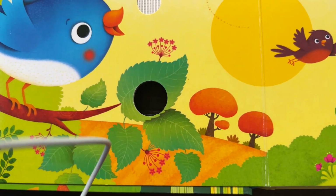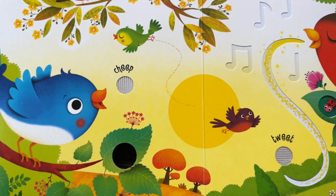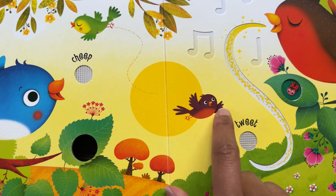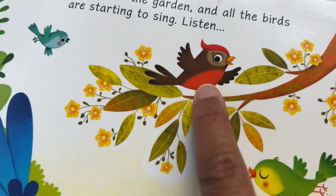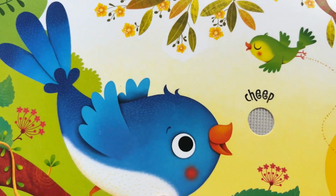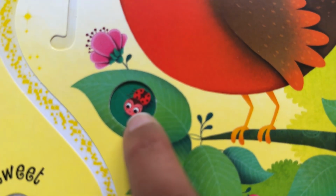Look at all these animals and different kinds of birds. See a bluebird, the sun, little red bird, green bird, another red bird, a little blue bird. What else do you see? Little ladybug.